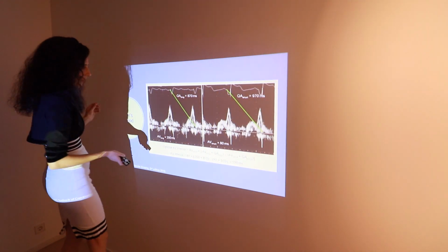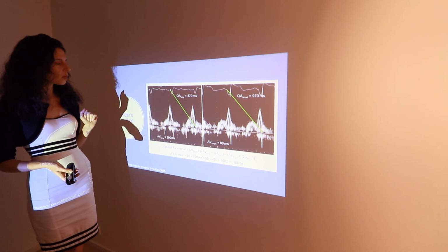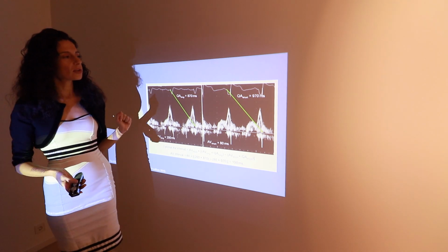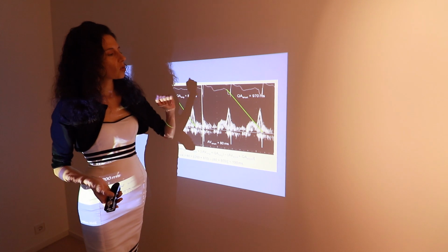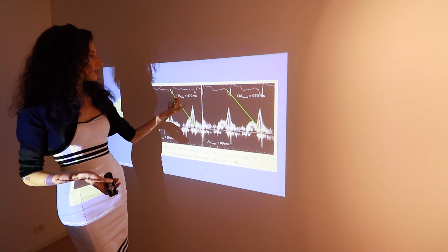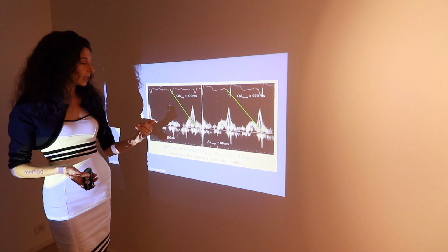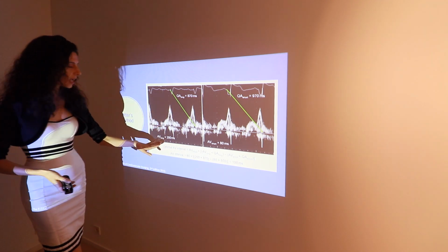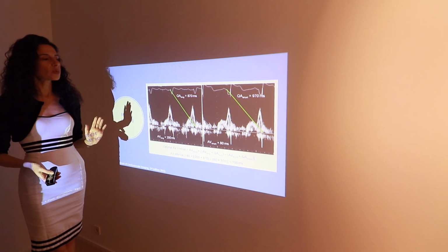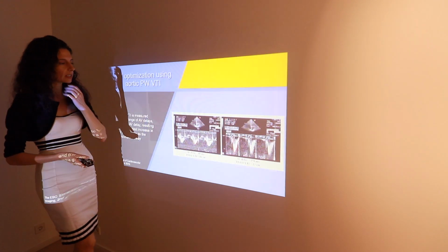This is the time between the onset of the Q wave and the end of the A wave at a relatively long AV delay. And this is the interval between the onset of the Q wave and the end of the A wave at a relatively short AV delay. The difference between these two times is 100 milliseconds. We subtract this difference from the long AV delay, which is 200, so 200 minus 100, and we arrive at the optimal AV delay, which is 100 milliseconds.